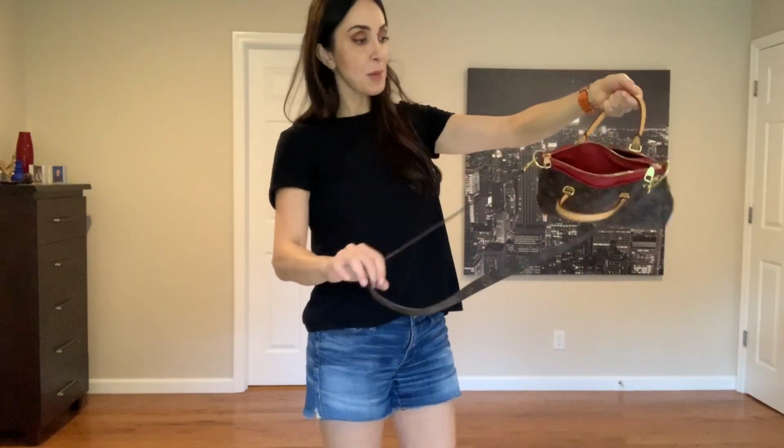It is available online. You can place it in a cart. But that's how it looks to me. Crossbody. And the strap is not adjustable but detachable. And you can wear it on the crook of your arm.